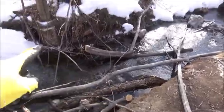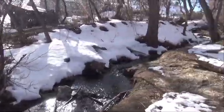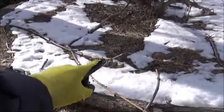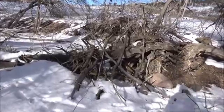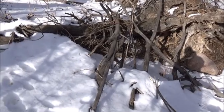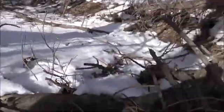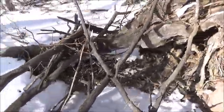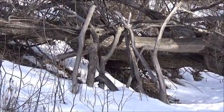Like the cut logs thrown in the river here. I doubt whoever cut them down just left them to clog up the stream. Then these kind of look purposefully laid out. Maybe a little more work right here. Just looking at the footprints, just in case something pops out, but there's some random stuff stuck up in here. Yeah, right there. My friend just pointed that out.